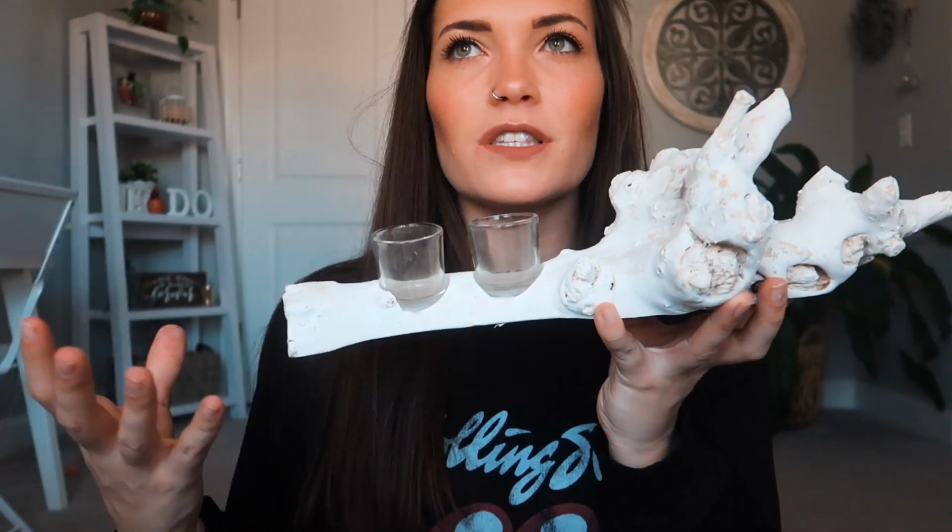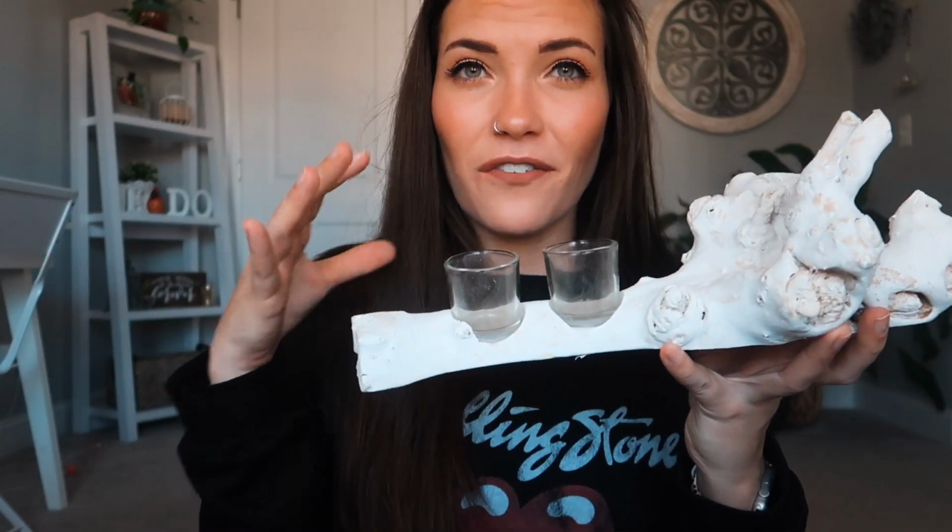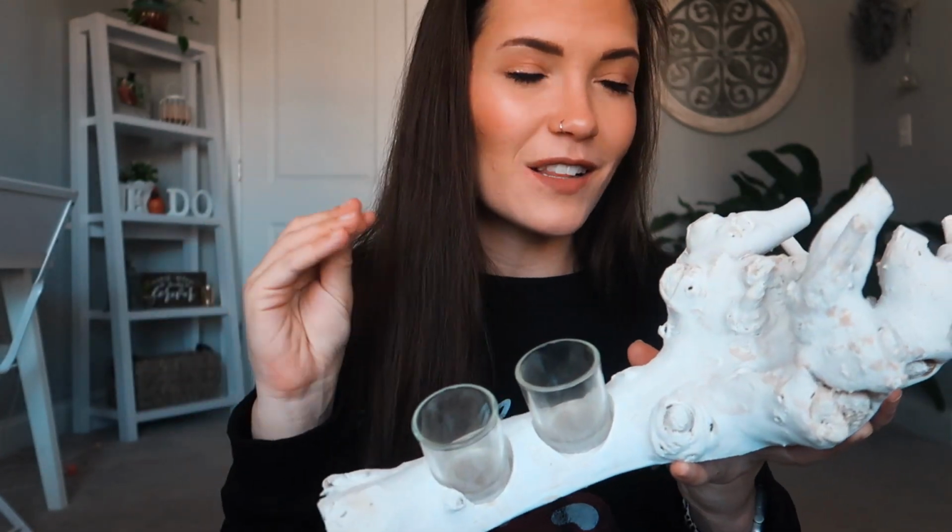I feel like this is something you would see at Restoration Hardware or West Elm. I feel like that's the kind of vibe I'm getting from this, and it would be super expensive. If you were to put little votive candles in here, I feel like it would be so cute. I'm not exactly sure where this is gonna live yet, and honestly sometimes I do that.